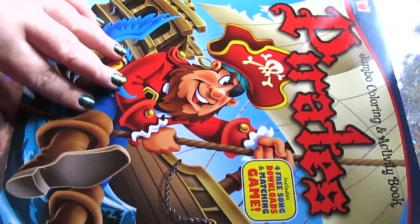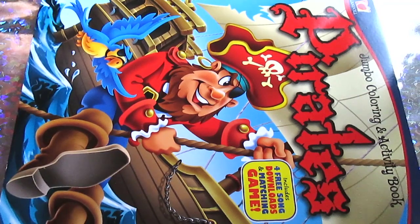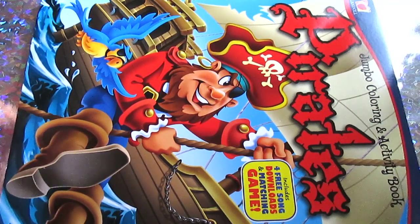And then I found another fun find. I know this haul is a little all over the place, it's kind of disorganized and I'm losing the sunlight. It's getting dark, so I'm trying to hurry. But I got this jumbo coloring book, an activity book, and it's Pirates. It has 4 free song downloads and a matching game. How fun is that? But look at some of these pictures.